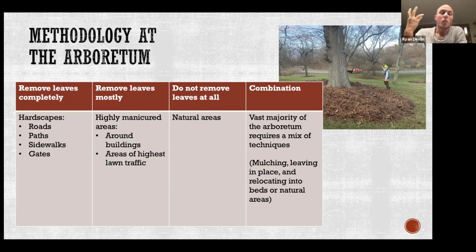In areas where we do not remove leaves, that is generally our natural areas. So we have several natural areas, what we call natural areas in the Arboretum, and those are pretty similar to just wood lots, basically. There's not a lot of horticulture maintenance going on in those areas, and we just let the leaves fall and we don't manage them. And finally, the vast majority of the Arboretum, we really do a combination of those techniques in which we mulch leaves, we leave them in place, we relocate them into beds or natural areas nearby. So we do a combination of those techniques based on what the landscape needs.